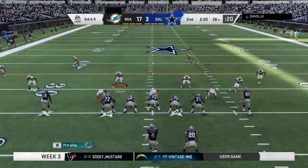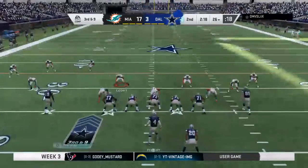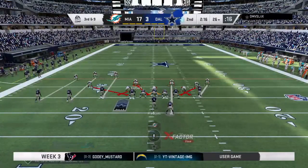The Cowboys on third down, just 1 for 3 thus far. This is 3rd and 9.